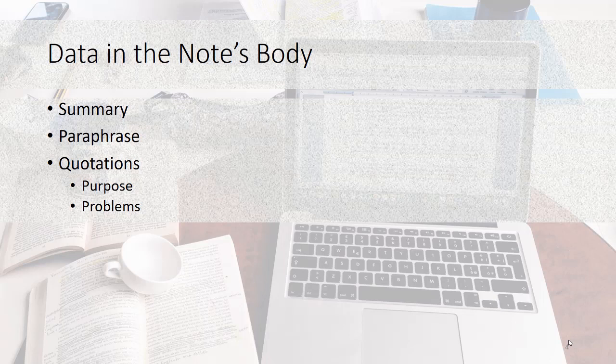Scholars recognize three ways to take data from a source: the summary, the paraphrase, and the quotation. The summary is particularly useful for succinctly reducing a paragraph or more of source information into a short note. When summarizing, restate the gist of the material in your own words. Remember that if the source material goes beyond a single book or article page, list the inclusive pages on your note. Summaries are general, so expect to lose some specificity.